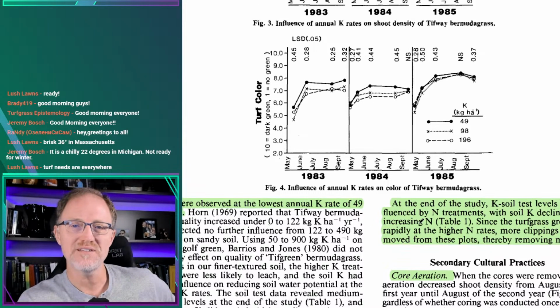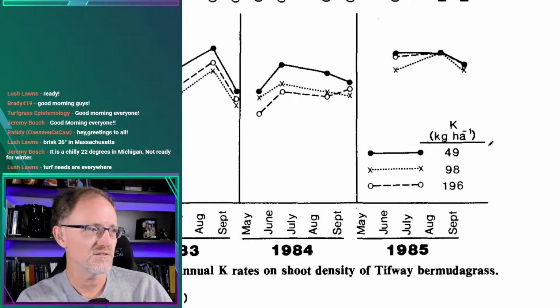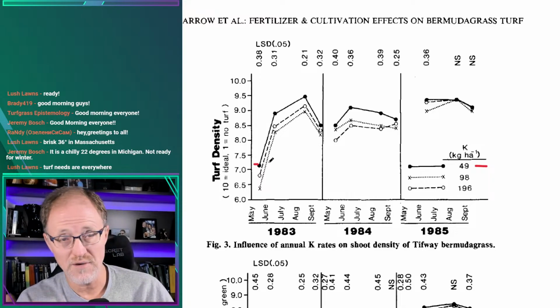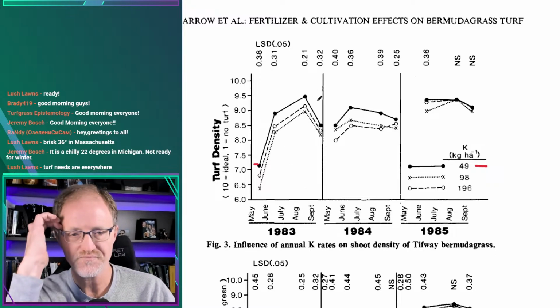So let's look at potassium. Now, unfortunately, they did not have a 0. They did not have a non-treated control here. You know, it is what it is. But let's look and see what happened with potassium. When you apply 1 pound of potassium, you see the turf density was already a 7. But it goes from 7. We're looking at a line graph, same as the other ones, where turf density is on the y-axis and months in 1983, 84, and 85 are on the x-axis. And as the summer continues, you see the quality go up, the density go up throughout the summer.